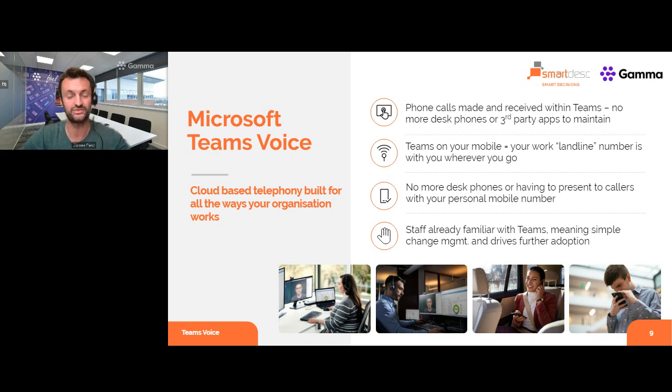So it's a really good solution for that, and it just presents ultimately a better solution for making and receiving telephone calls that's in one place and not in a separate place. So it's not much more complicated than that.